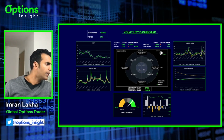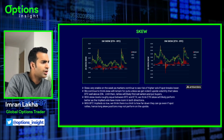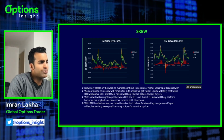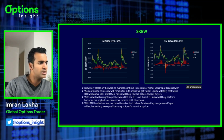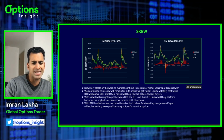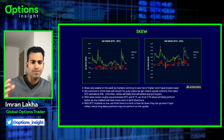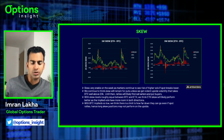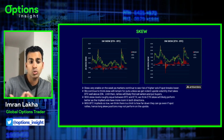Okay, and then last, anything else to say on SKEW? The levels are quite equal. So Bitcoin and ETH, like I say, those SKEW levels are quite similar. And I think that probably means ETH is a better owned than Bitcoin in terms of SKEW, just because generally when you own SKEW, if you have a SKEW position, let's say you're long puts and short calls, what happens is you want the market to move.